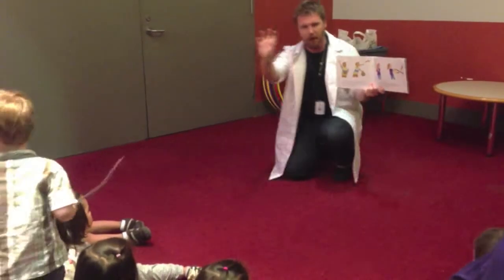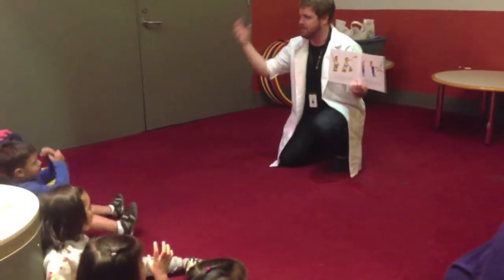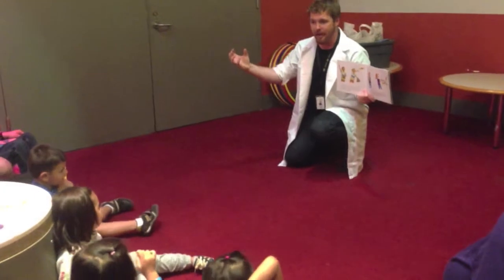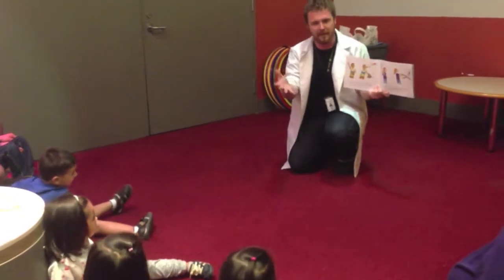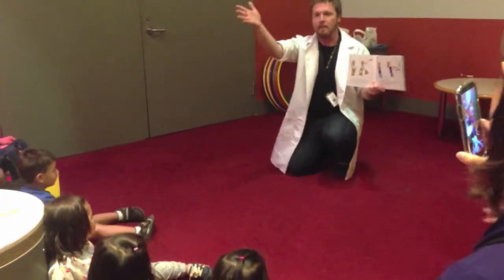Can everybody get their baseball? I got my baseball right here. Can I see your baseball? You got your baseball. Okay, that's fantastic. We are going to get ready to throw our baseball on the count of three. One, two, three, and throw your baseball. What a good pitch. When you threw that baseball, you took the energy from your hand and put it into the baseball to make it fly.